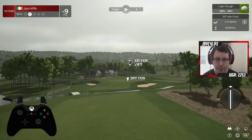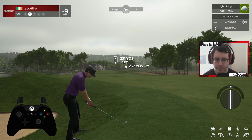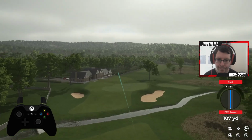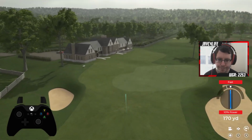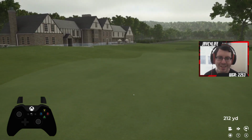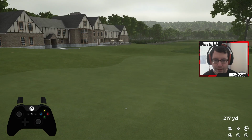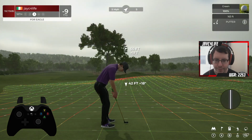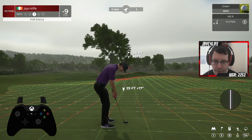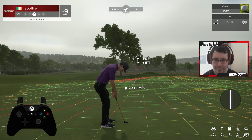Into the light rough. Not ideal, but could probably work with this. Okay, maybe we can't work with this, but okay. We get up and we're onto the green here. This is very tricky. 56 foot. A lot of break and some downhill section. This is an eagle attempt.